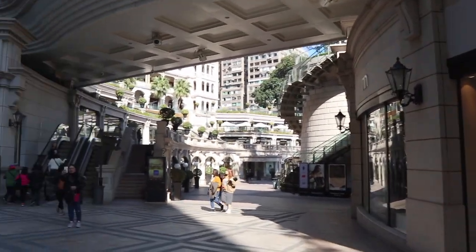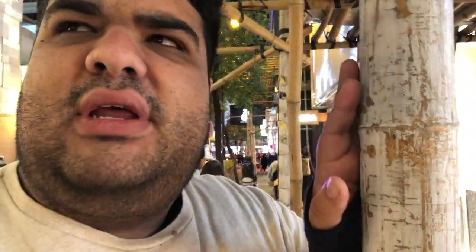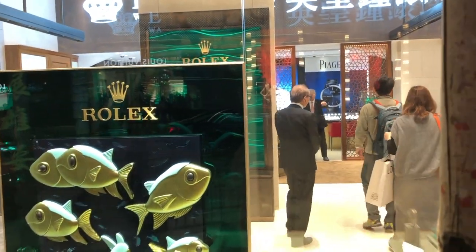I think I got on the wrong boat, because look. The boat accidentally dropped me off here in Italy. Oh boy. Bamboo scaffolding. Is this something for the tourists, or is the owner of this building too cheap to get real scaffolding? Yeah, maybe I'm being unfair. Maybe the owner couldn't afford to get real scaffolding.